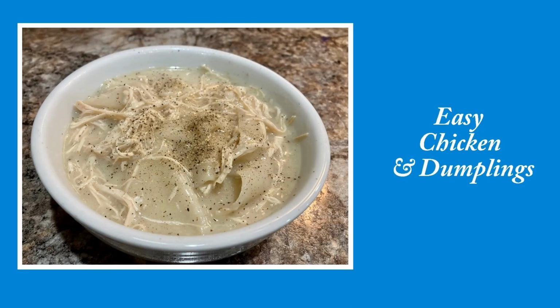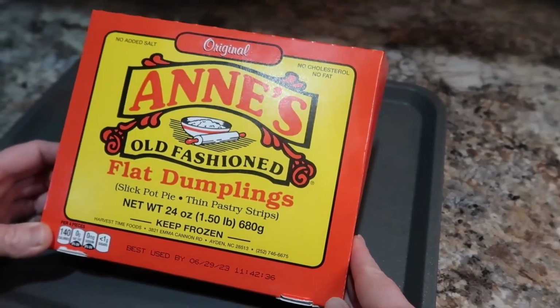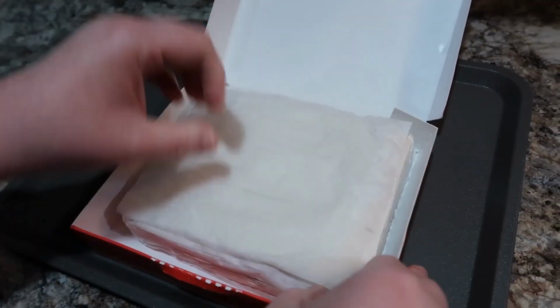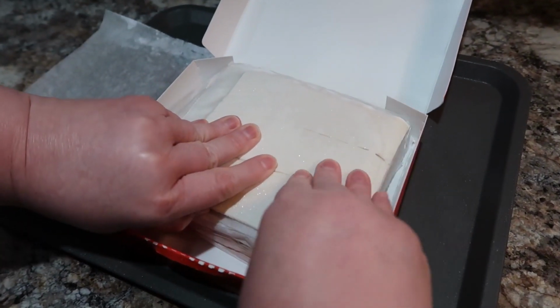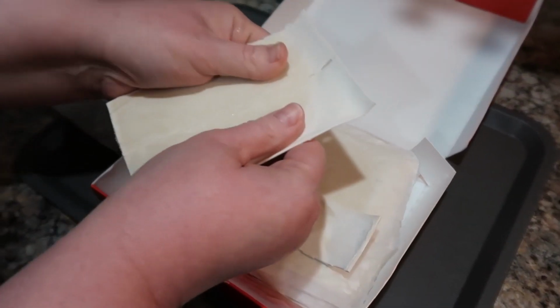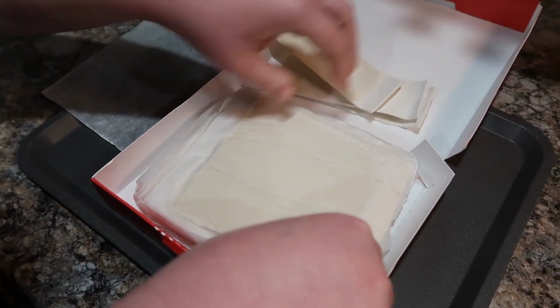So next we have easy chicken and dumplings. So these are super easy because they're using these Ann's old-fashioned flat dumplings. It's not exactly the same, of course, as homemade, but these were really good, y'all. Everybody really enjoyed them. You just break these apart, and then I broke them into about thirds as well, and then just drop them in the boiling stock when you've got that going.